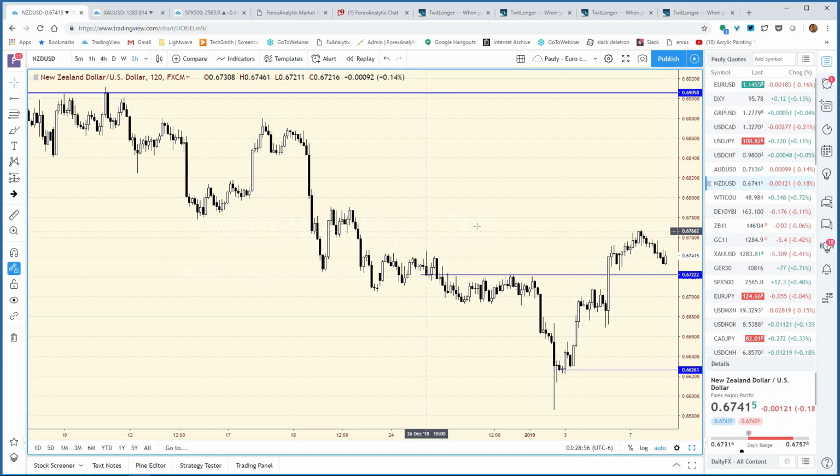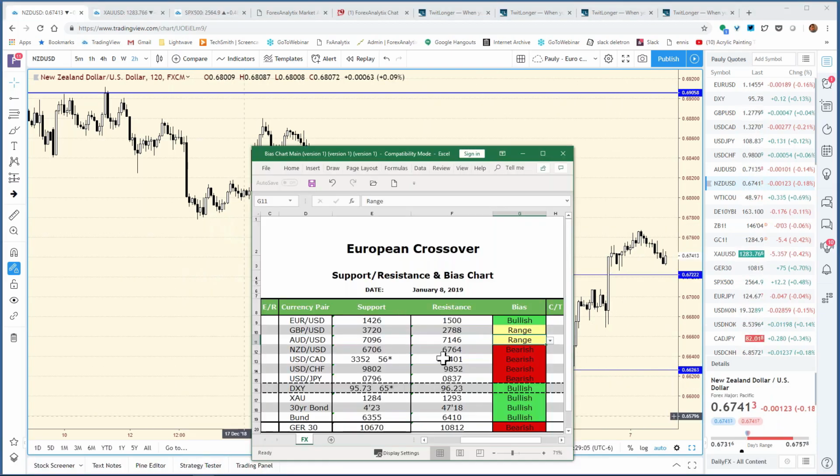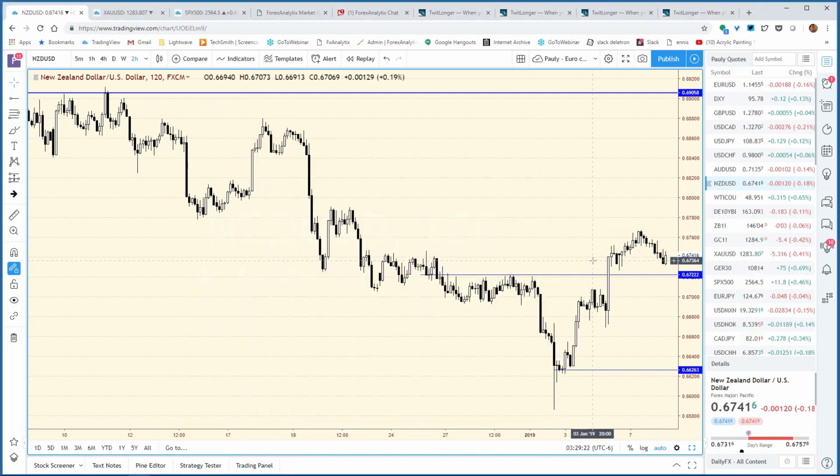So for right now, we'll keep it. Actually moves just a hair up, just a bit up right there. 67.66. We had 67.64. That held it in check. We're actually going to move this a little, just a nudge lower, 67.02 for support.